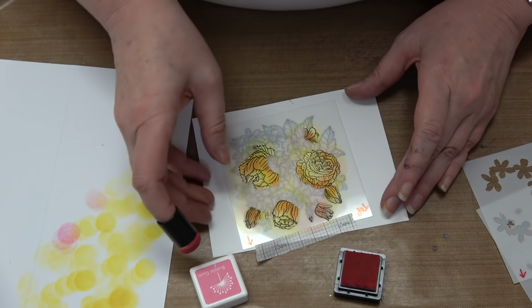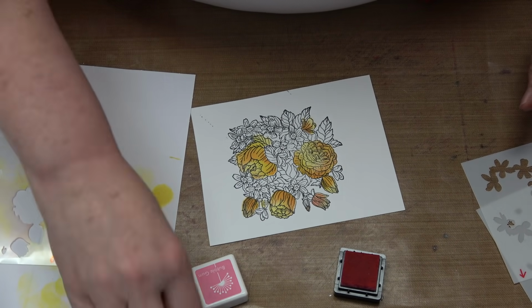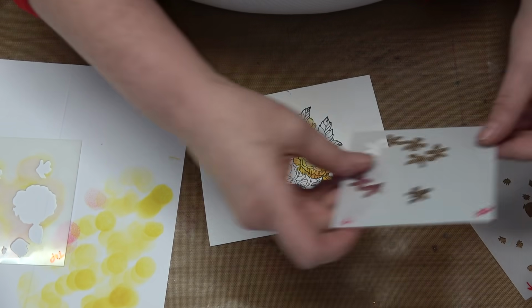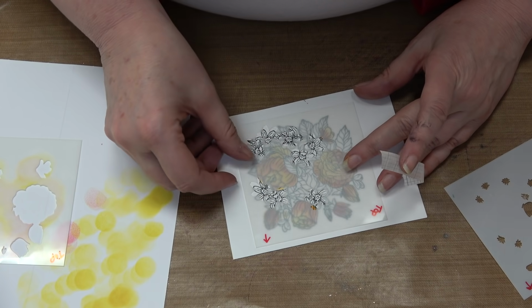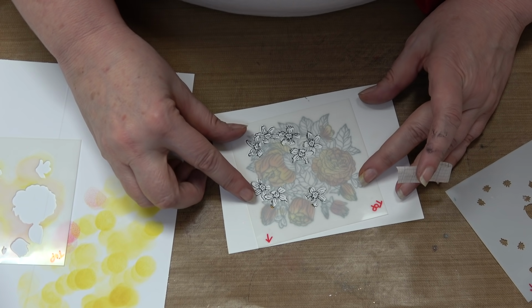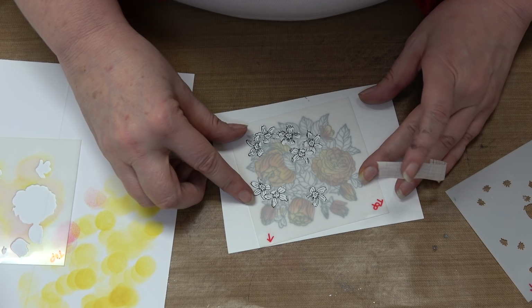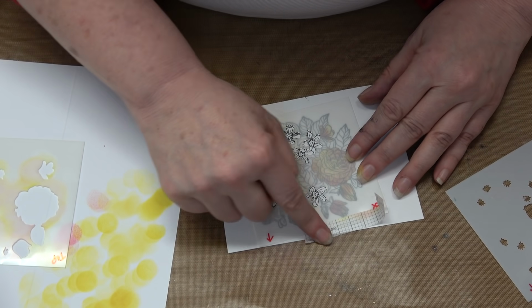So, okay, I've done that one. Now I can go to my next stencil. And let's put my pink away. And maybe my next stencil is the little flowers. So now I've got my top, I know now. I line up my little flowers. That looks pretty good. Tape it back down.